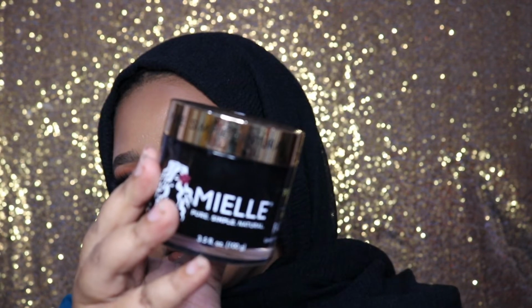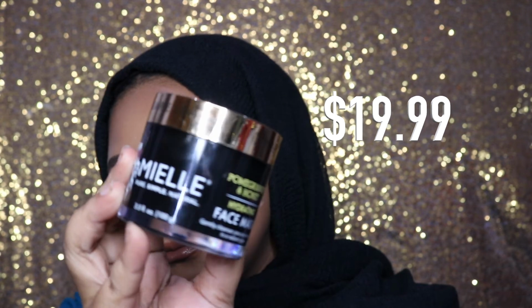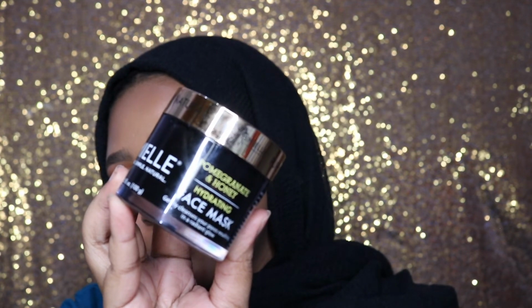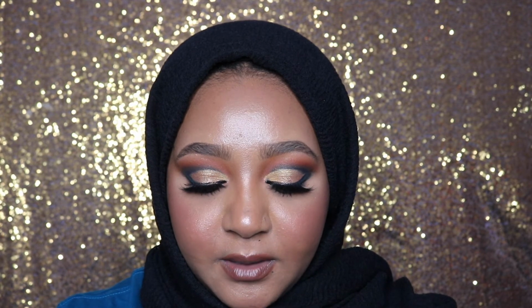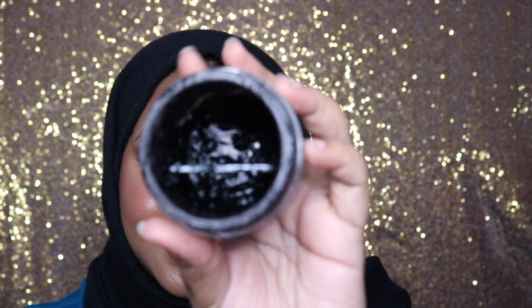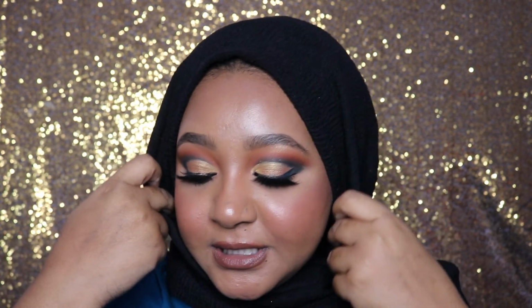Okay, so for face masks, my hydrating face mask is the Mielle Organics, obviously, hydrating face mask. I have been loving this product. Whenever my skin is feeling dull and dry, I usually reach for this face mask because it really provides hydration, and as you can see, I have used a lot of it. I'm almost done. And now we've finally come to the end of my 2019 makeup and skincare favorites.